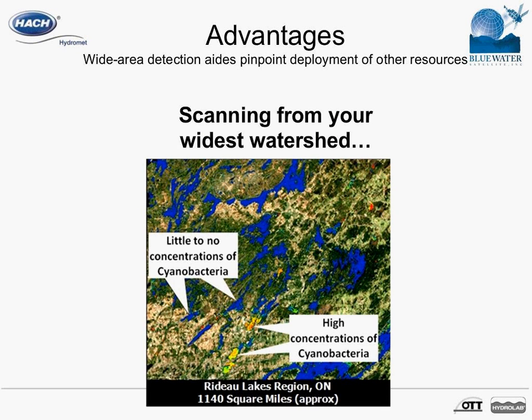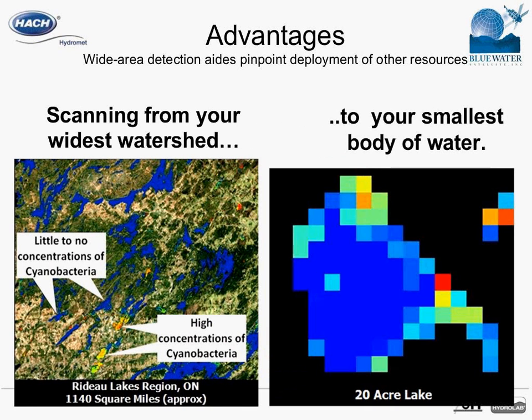No other technology can test every body of water in an entire watershed in one fell swoop, and at the same time give you the condition of each and every small body of water. On the left there is a project we conducted for an environmental agency in Ontario. It's the Rideau Lakes region.